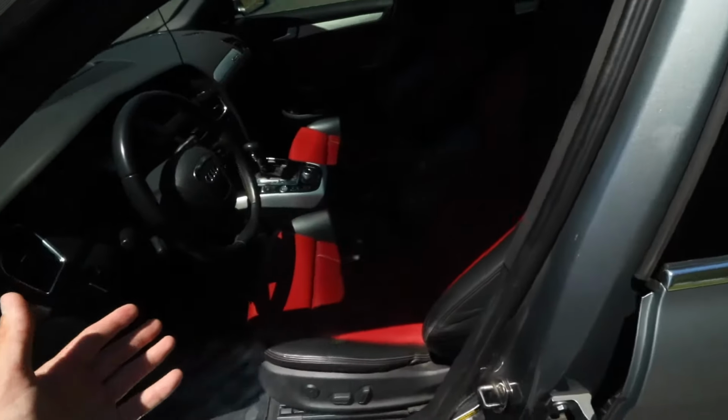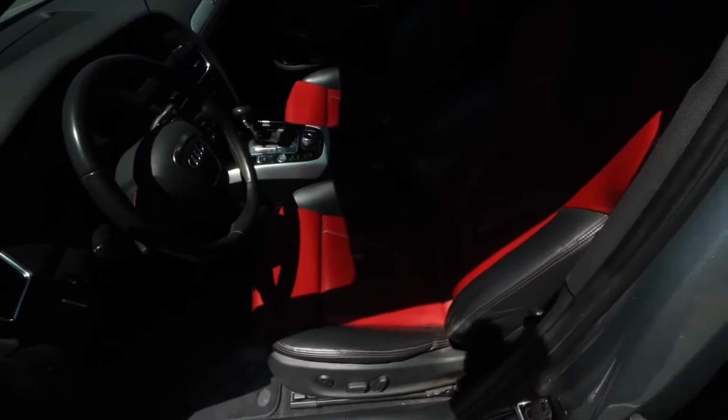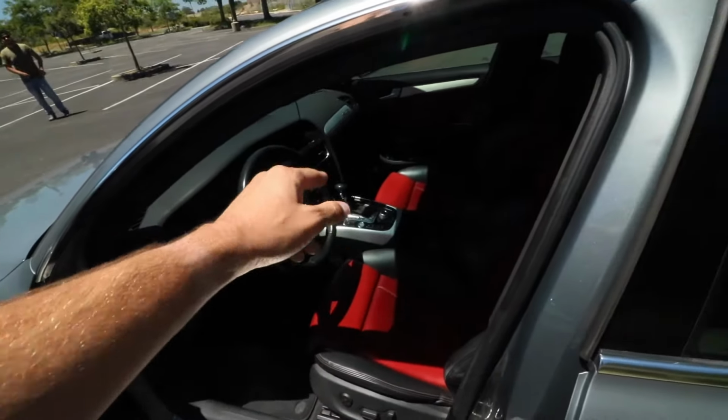So depending on what your interior has, whether you have the Alcantara seats, you can also have black leather, you can have white leather, and if you're lucky enough, you can find them in the Nogaro blue leather seats. All the stitching will match your seat colors on the steering wheel and the shifter.